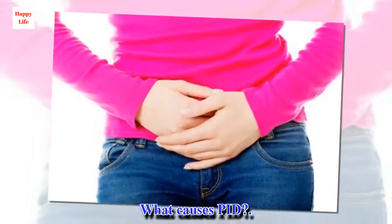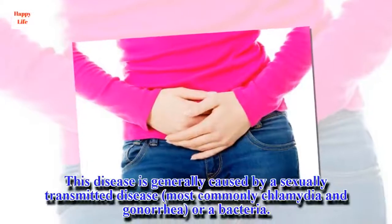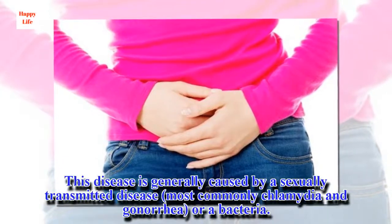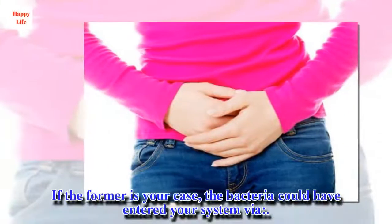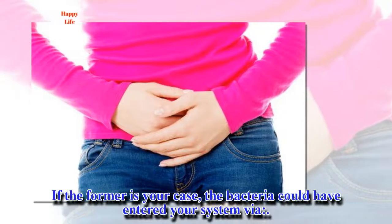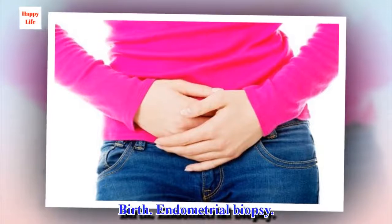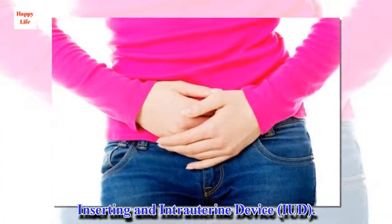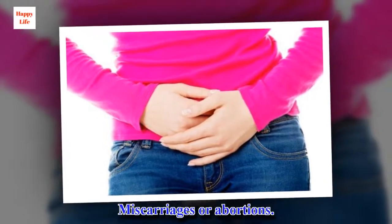What causes PID? This disease is generally caused by a sexually transmitted disease, most commonly chlamydia and gonorrhea, or bacteria. If the latter is your case, the bacteria could have entered your system via birth, endometrial biopsy, inserting an intrauterine device, miscarriages or abortions.